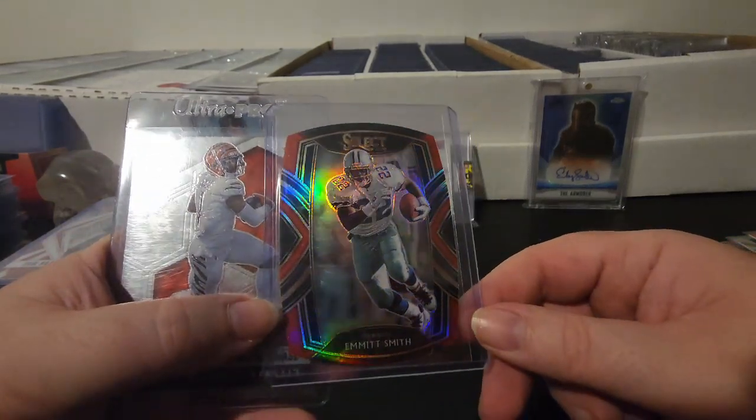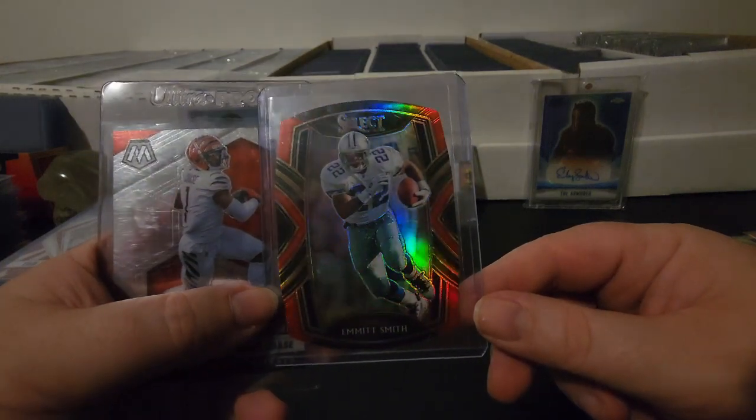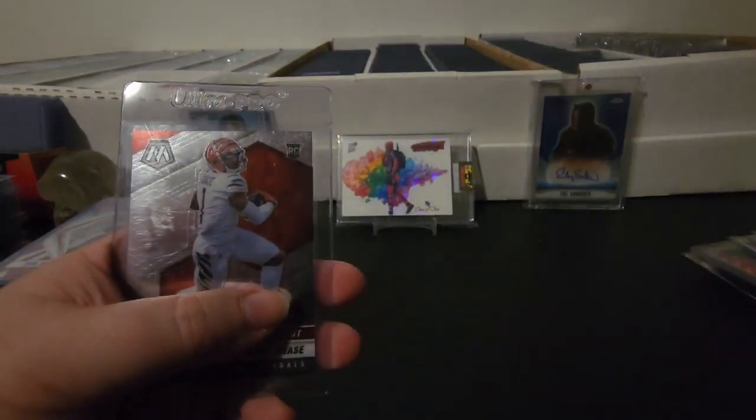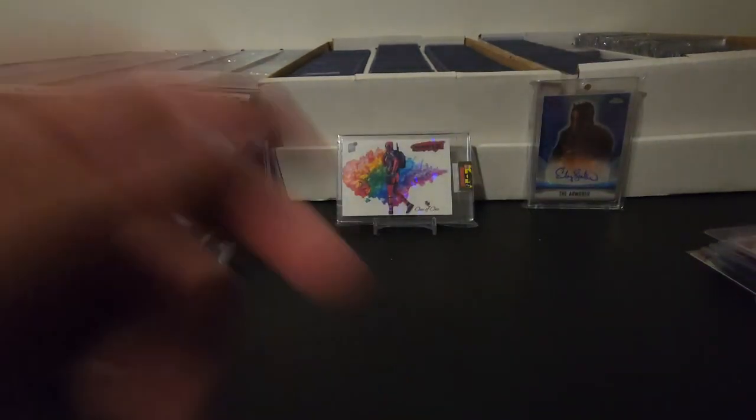This is Emmitt Smith that I found. So I always love these Select die cuts. So I got that one. Got a Ja'Marr Chase rookie card out of Mosaic, NFL Debut.